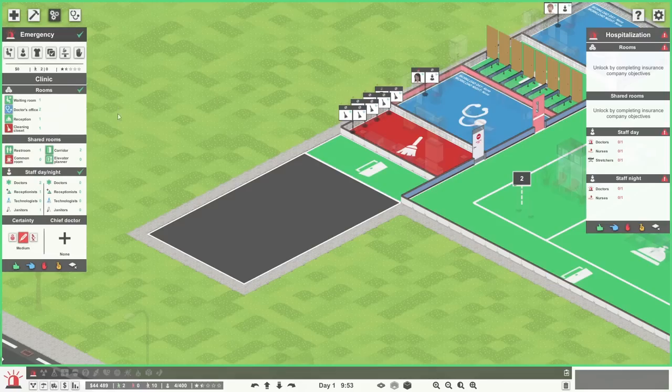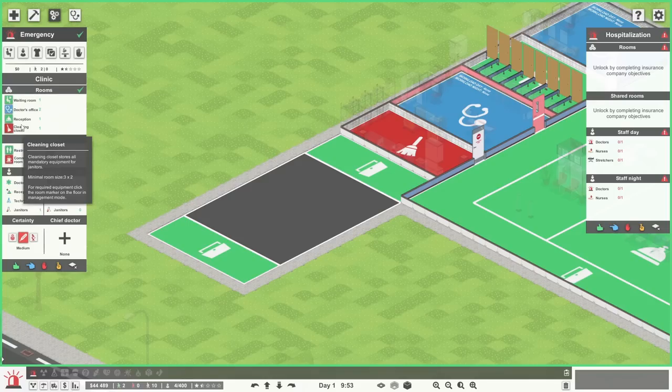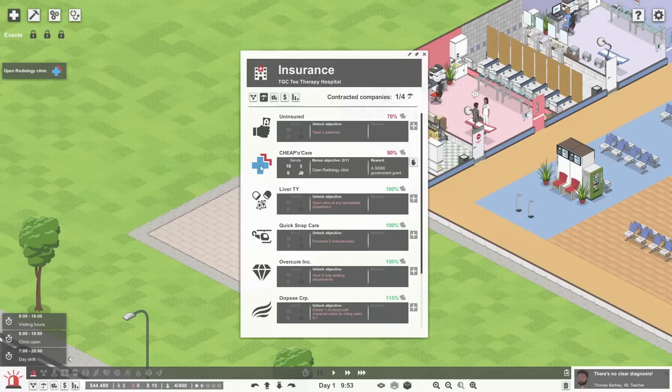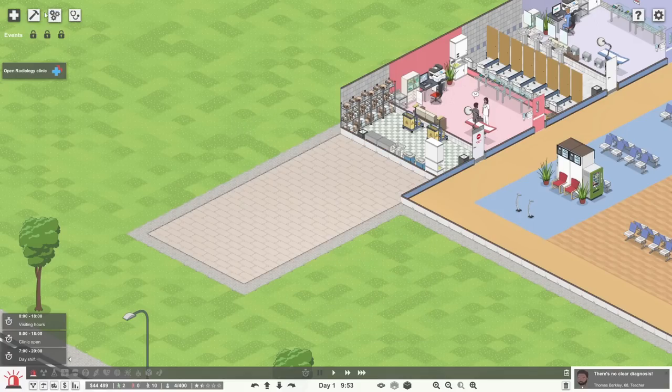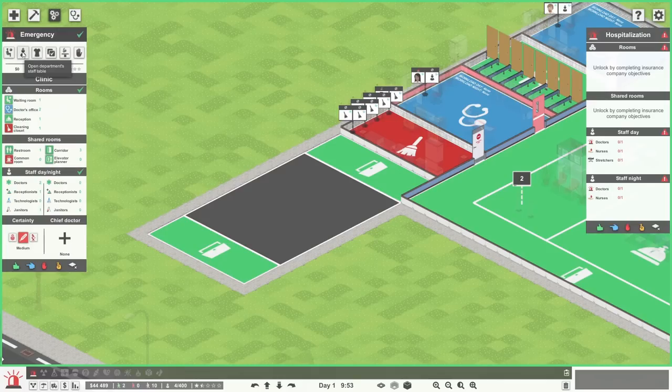So if we go to corridor, mark that as a corridor for later on. It's not going to do much right now. And then we have to go to a different thing, don't we? So departments, hang on. How do we build the other thing? Open a radiology clinic. Right. How do we build the radiology clinic then? It's something different. Hang on, how do we move between them? Ah, there it is.